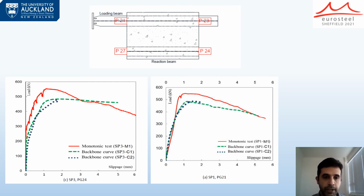But after the yield point, we can see that the cyclic test resulted in just a little bit greater slippage. But all slippage for monotonic and cyclic tests was smaller than 0.7 millimeters, with an average of 0.2 millimeters, indicating that fully composite action between the composite slab and the supporting beams existed. Even after the yield point, we can see just a very small amount of slippage. Generally, monotonic and cyclic tests resulted in almost a similar response.